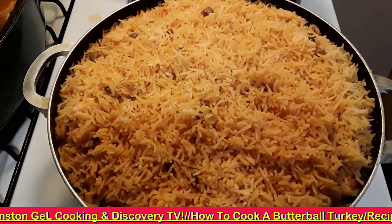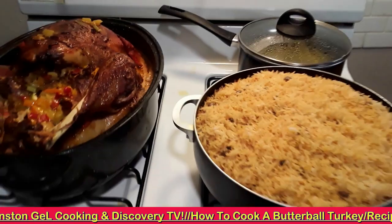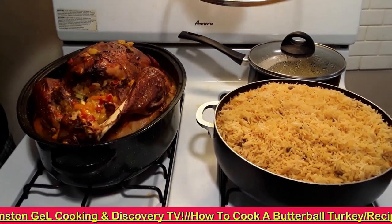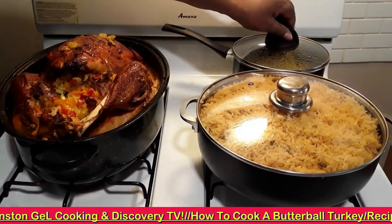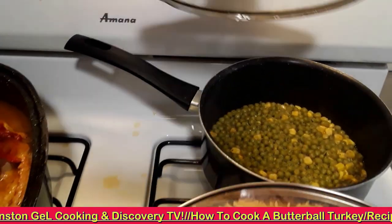Yes, the rice is done. All right, so that's the rice and that's the turkey. And I have some mixed vegetables over here.